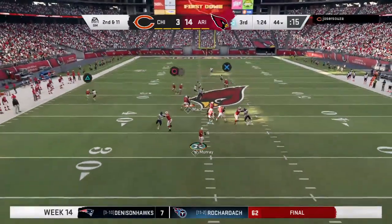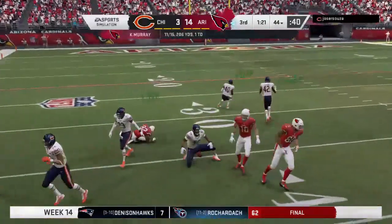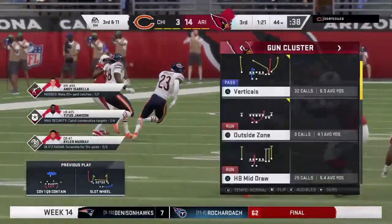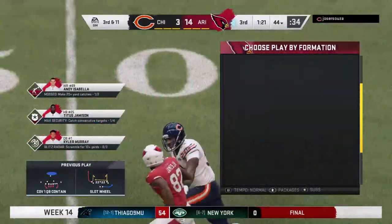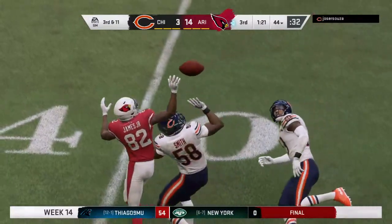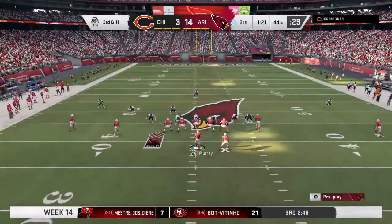On second and 11 now, Murray. And that'll be incomplete. Took a pretty good shot as he tried to pull that one in. Couldn't hang on, third down. Brandon, it looked like he had his hands on it for a moment, but let's face it, that was going to be a tough catch all the way because of the presence of the defense right there as he was trying to haul it in. Yeah, nice job to force the incompletion.